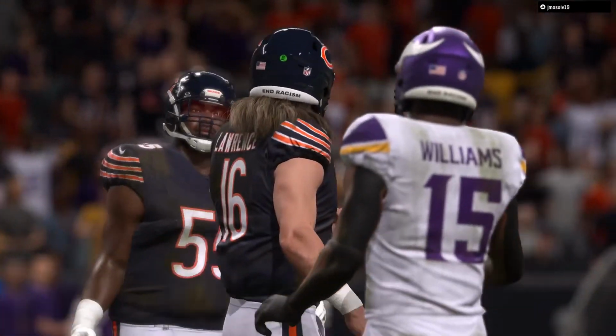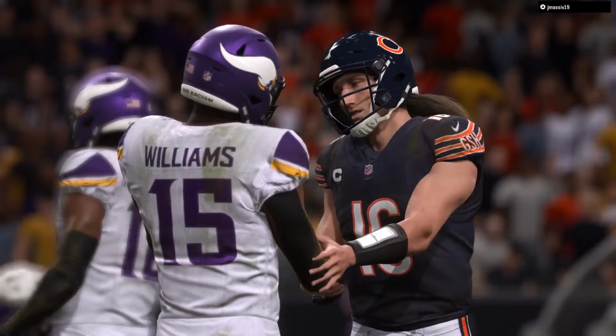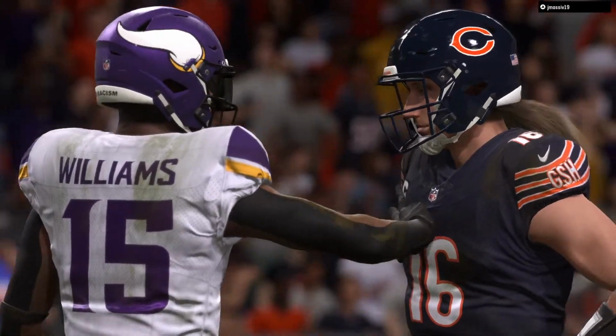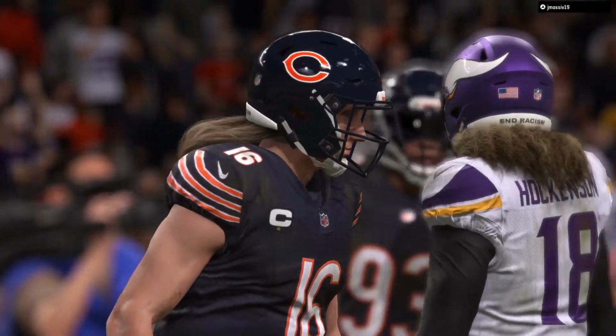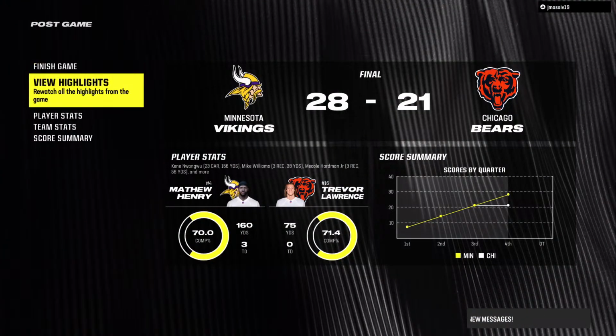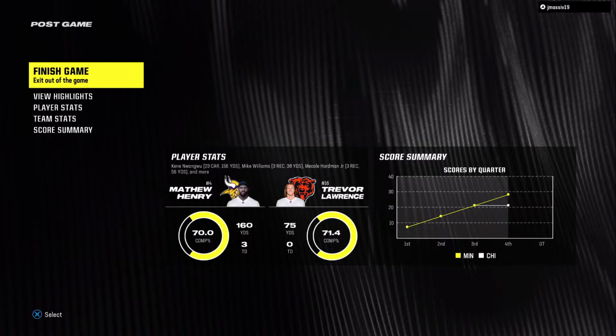So for Minnesota, it's an important win in terms of staying in the postseason race as they move to 6-4. And they'll get another road test next week as they head to Jacksonville to take on the Jaguars. Meanwhile, for Chicago, we'll see how this affects their play.